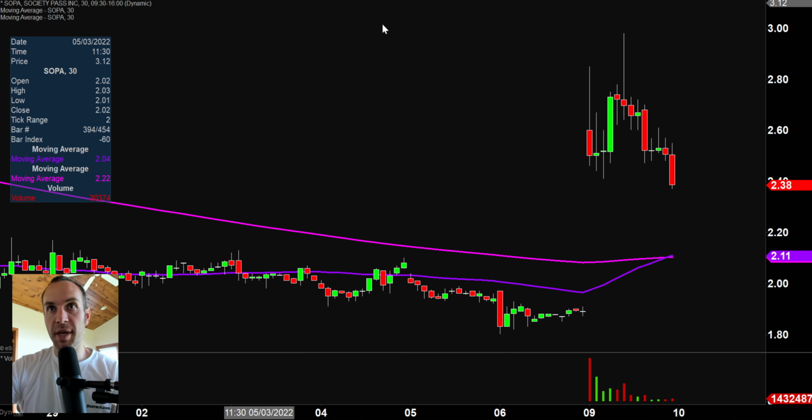Next one, SOPA, which is a very ugly looking chart right now. However, there can be opportunity in ugly, but I need to throw this out there that if you're not good at honoring stop losses, if you don't even know what a stop loss is, well, then you shouldn't even be trading, but that's a whole other topic.